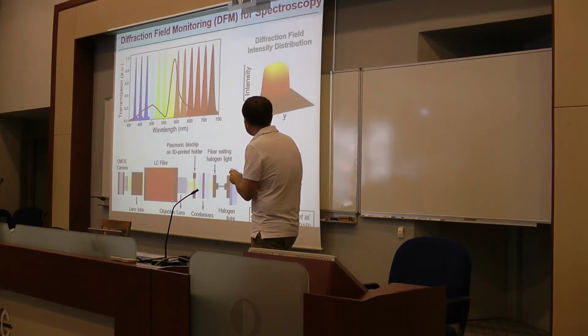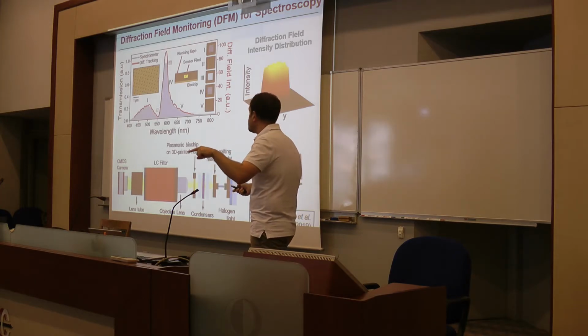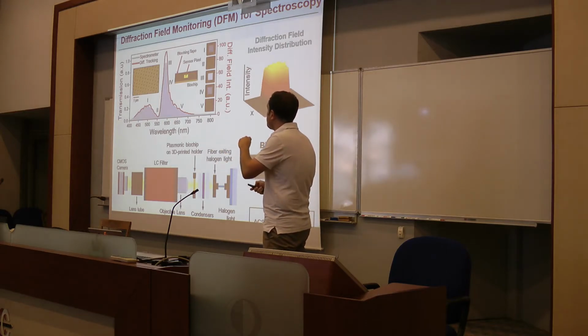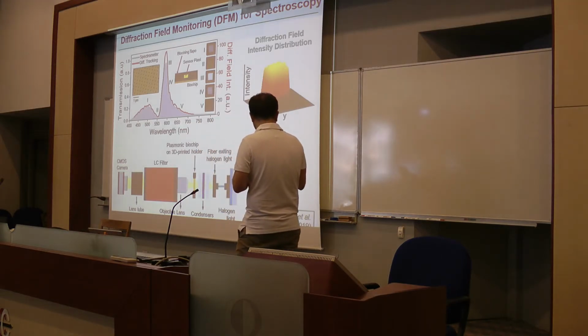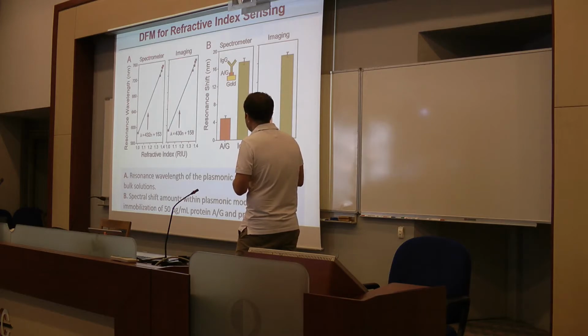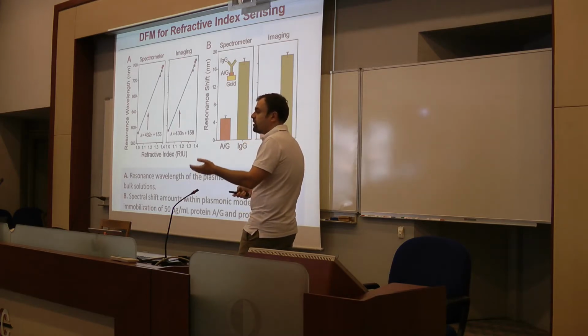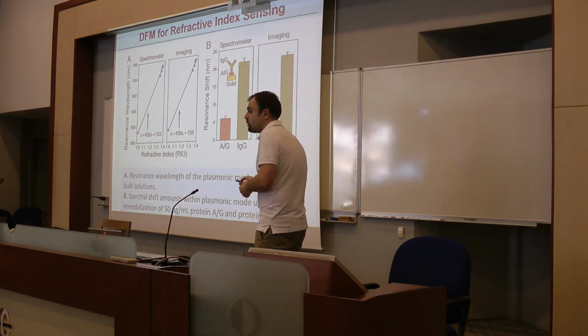Just try to remember this. This is the EOT signal, this black curve. When I take an image with the CMOS camera for each wavelength, I see this light intensity change. And when you track this light intensity change, you recover that EOT signal by simply processing the intensity change taken by the CMOS camera. Here I'm showing you the commercial spectrometer and our spectrometer results. They show a similar spectral shift for different refractive indices of bulk solution and also the protein AG IgG test. They're pretty much giving the same spectral shift in the EOT signal.